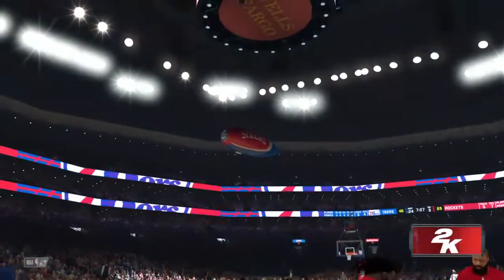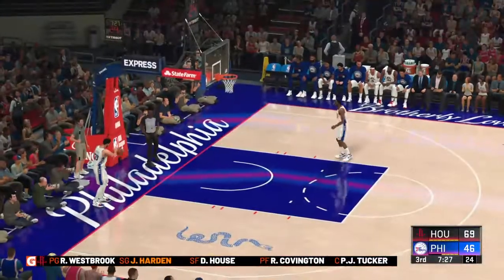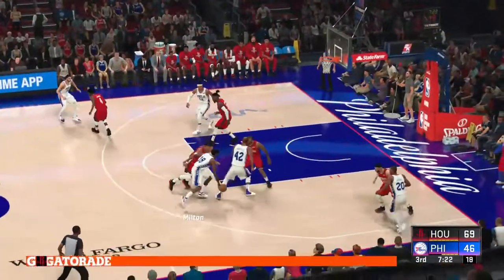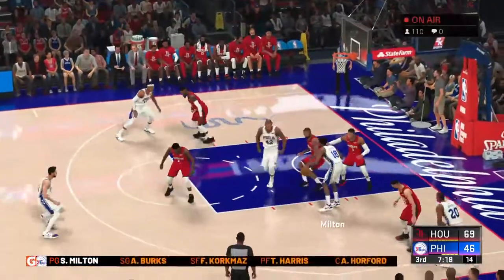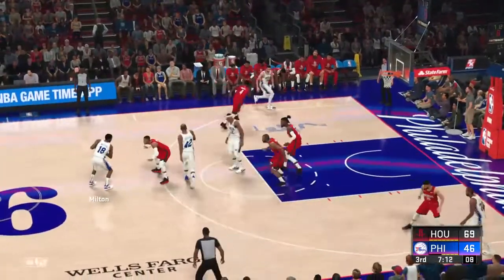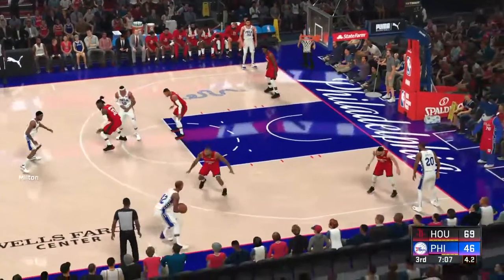Some changes for Philadelphia. Korkmaz checked in for Embiid, and Alec Burks subbed in for Richardson. Rivers, he's checked in for the Rockets. Here's Milton. He's covered by Westbrook. Milton the pass to Burks. Here's Milton. He has 5. The pass to Horford.